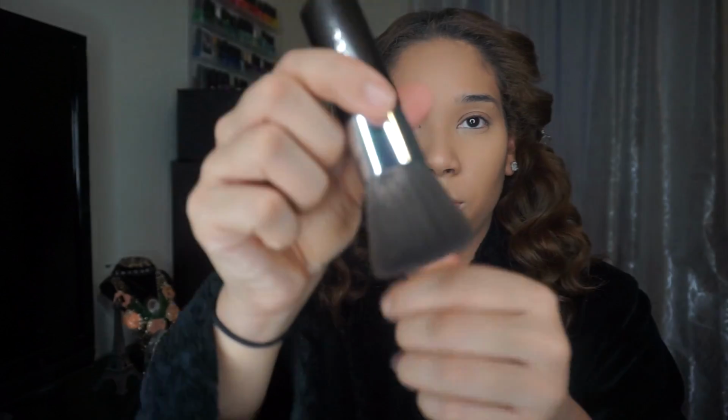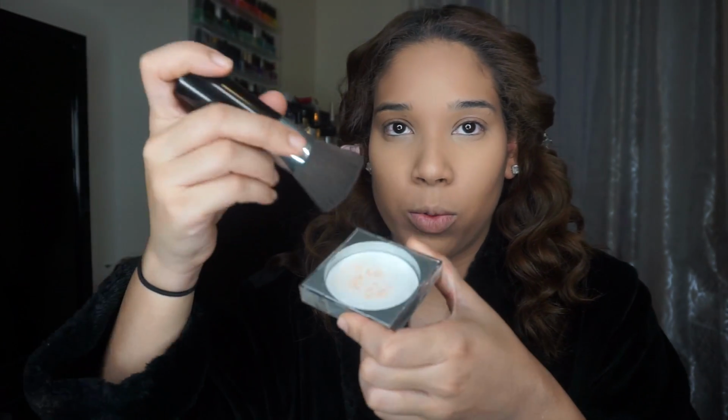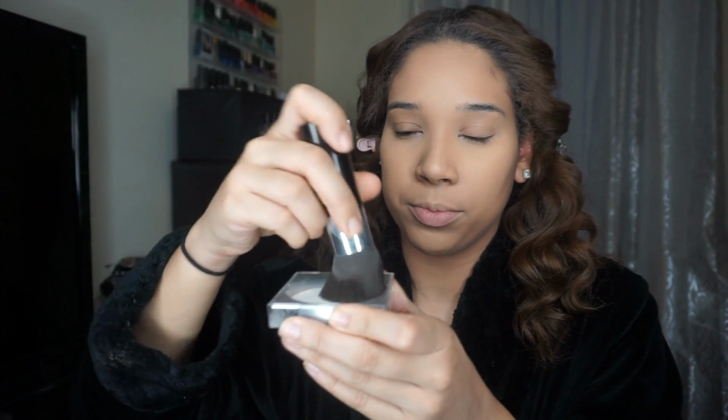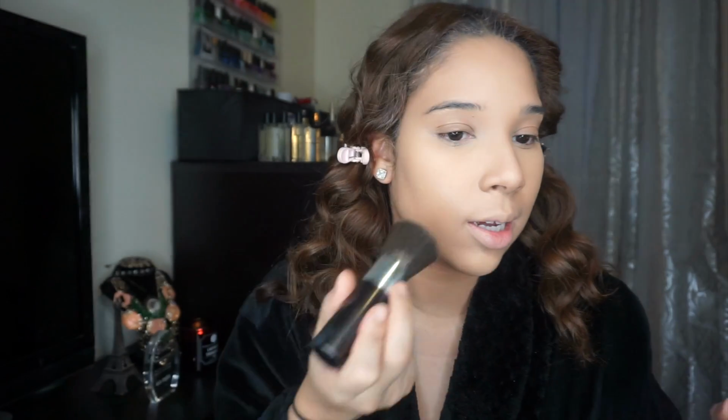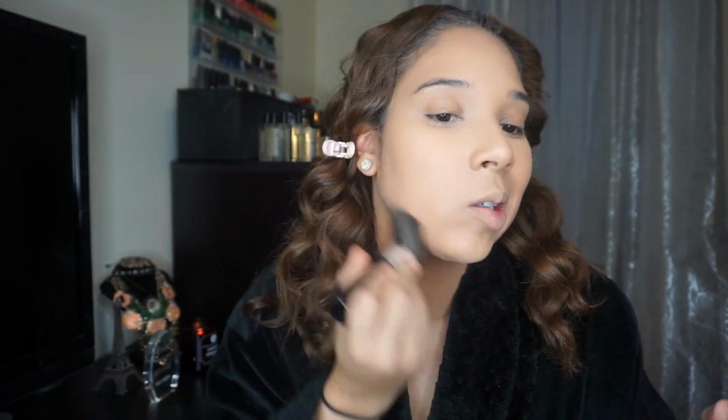Now I'm gonna take the soft kabuki brush. This is what the brush looks like. It's heavy at the bottom, which I like because I feel like these type of brushes just give you a better grip, and it's very dense, which is great for powders because that means it's gonna allow you to really pack on and press that powder flawlessly into the skin. So I'm just gonna use what was left on the cap, and I'm just gonna swirl it in there, and then tap off the excess, and then just buff the powder into my skin.